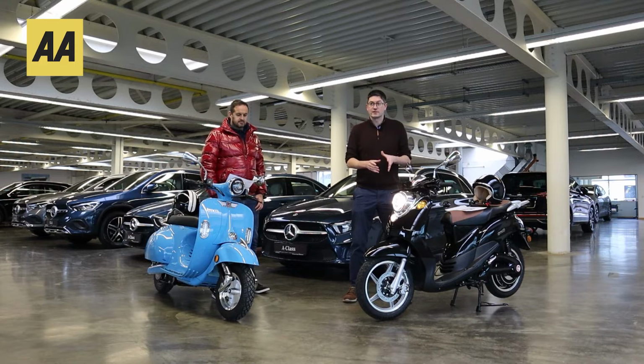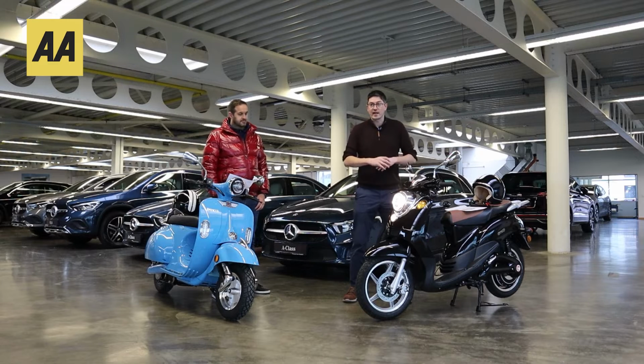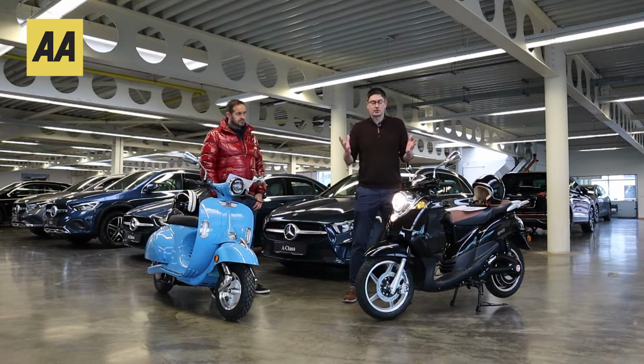Now this is the cheaper of the two and it starts at €4,799. But with that, the guys down here at Tom Murphy, they're actually giving you the helmet that comes with it and the standard charging cable as well. And that's all in, there's no delivery charges. And in fact, they're even doing free delivery for the first few scooters, I think. So really, really good value.